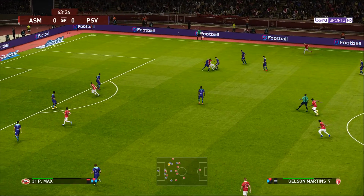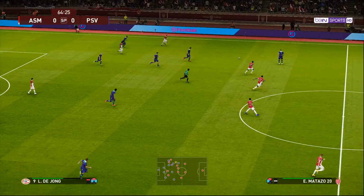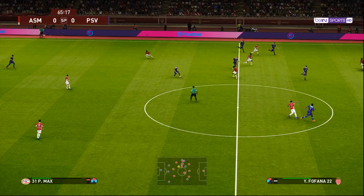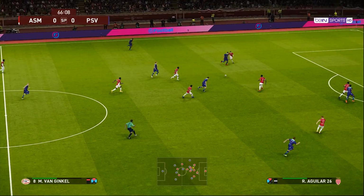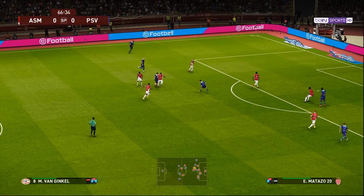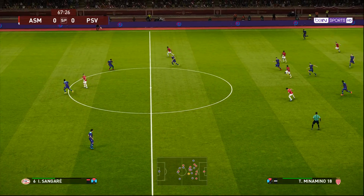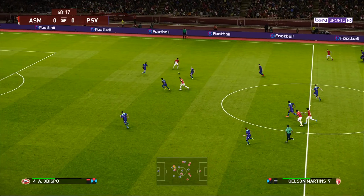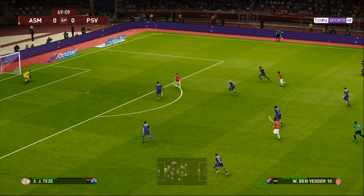Gelson Martins. Gelson Martins really was well marshalled there because he was denied the opportunity to turn. Van Ginkel. It's come loose. They'll try as they might, they just couldn't get into an attacking area. Gelson Martins. Hoists it forward.